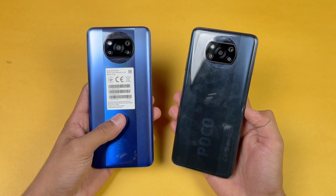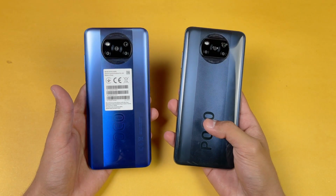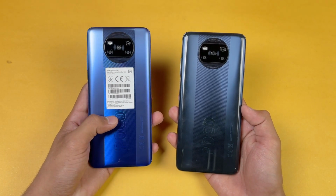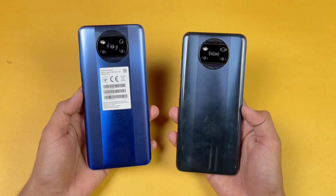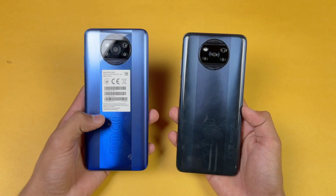Overall I have to say that the device is, I would say, warmer on the Poco X3 Pro. I don't know why. I think the gameplay is better on the Poco X3 Pro, so that is why this phone is a little bit more warm as compared to the X3, but not really an overheating issue, I have to say.